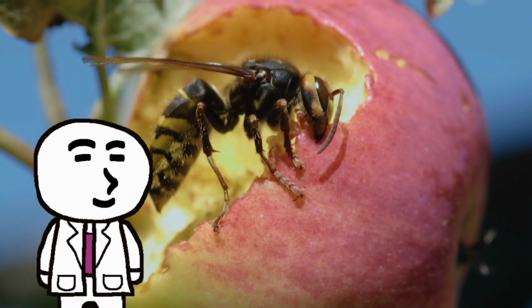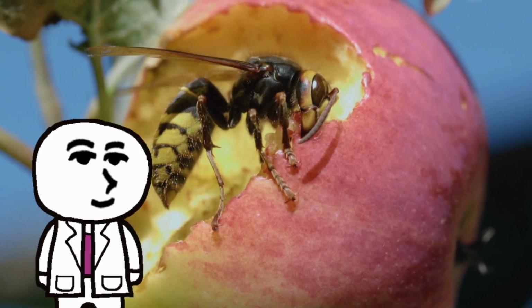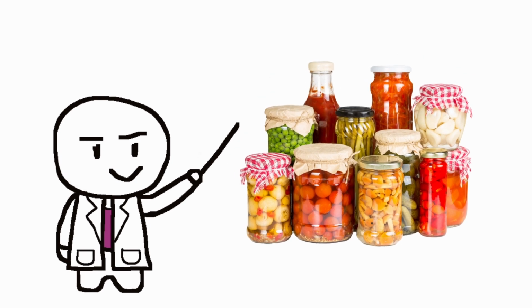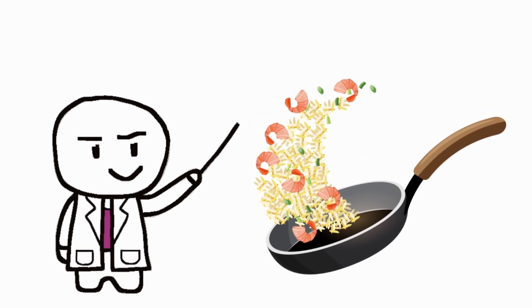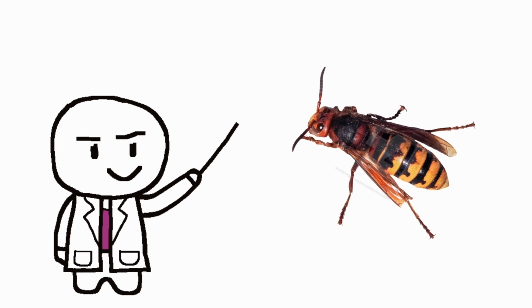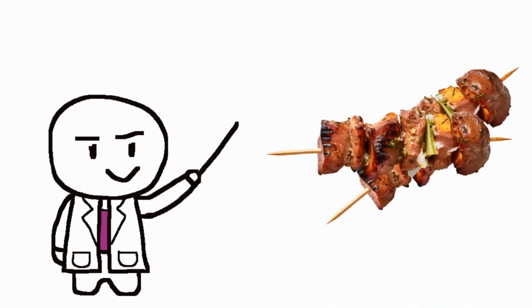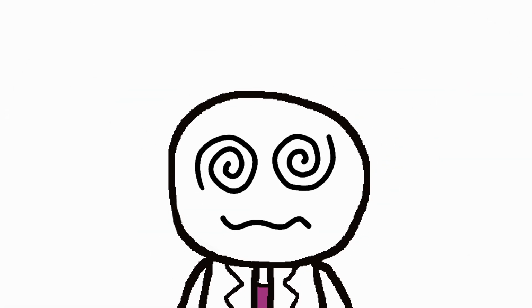The giant hornet and other wasp varieties have traditionally been a delicacy here in this part of the country. Their larvae are often kept in jars and then fried or steamed with rice for a savory dish called heibo gohan. The adults, which are about 2 inches long and have stingers, are also fried on skewers until their carapace is light and crispy. Eaten, they leave a warm, tingling feeling.